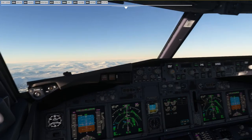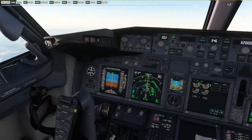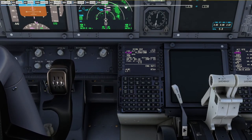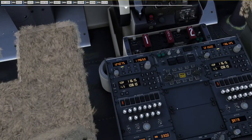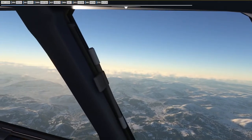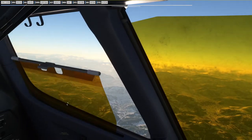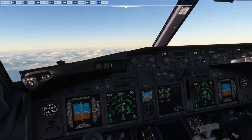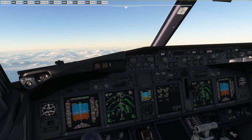That's 320 checked, and that is set once, twice, and three times. And we are monitoring 121.5. The sun starts getting a little bit low, so let's get those sun trails out.